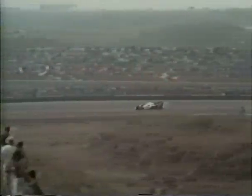The Lotus is battling over 4th, the McLaren still at the head of the field, and still some way to go in the Dutch Grand Prix here at Zandvoort.